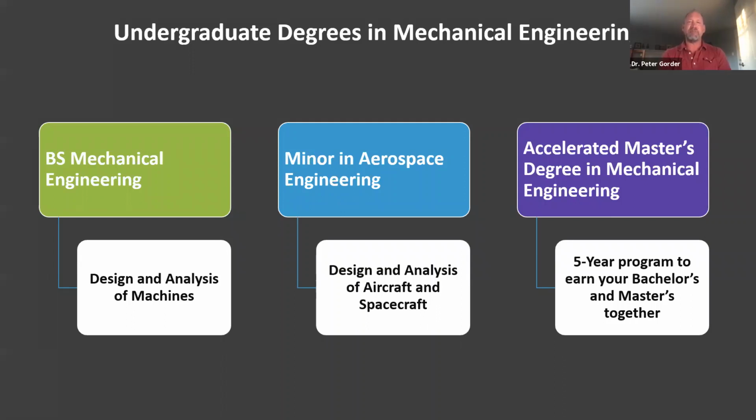But essentially what that is an opportunity to take some specialized courses in addition to your core courses for mechanical engineering. And in fact, if your major is mechanical engineering, you can finish your minor in aerospace engineering without any additional coursework. Just by selecting appropriate technical electives, you can earn and have awarded on your transcript a minor in aerospace engineering.